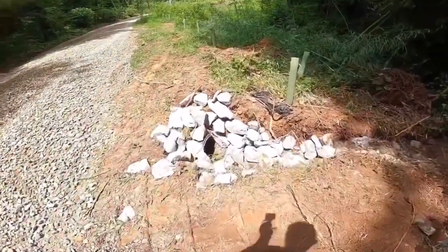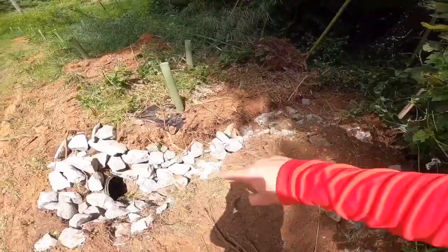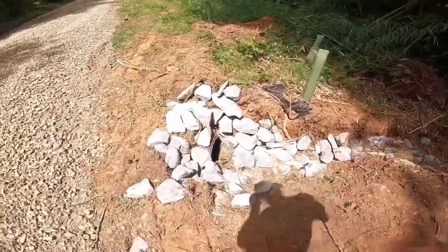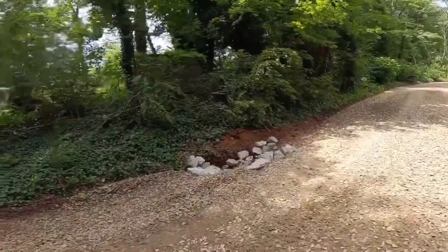All right, so I said I was just finished yesterday, but I ended up having a couple of finishing touches and decided to share that with you guys too. We just lined the end of this pipe with riprap just to kind of displace some water and also make it look a little bit better too. Pretty easy, not that labor intensive.